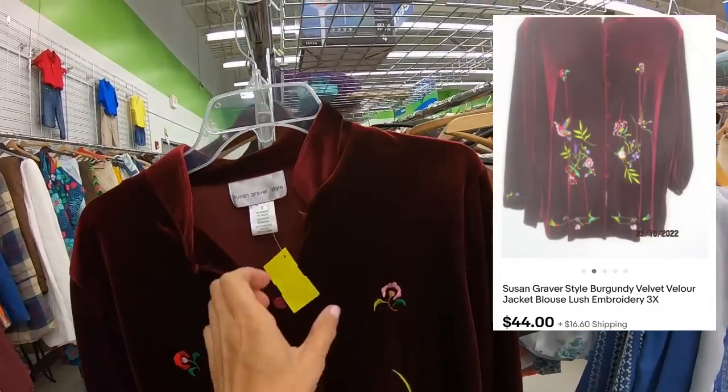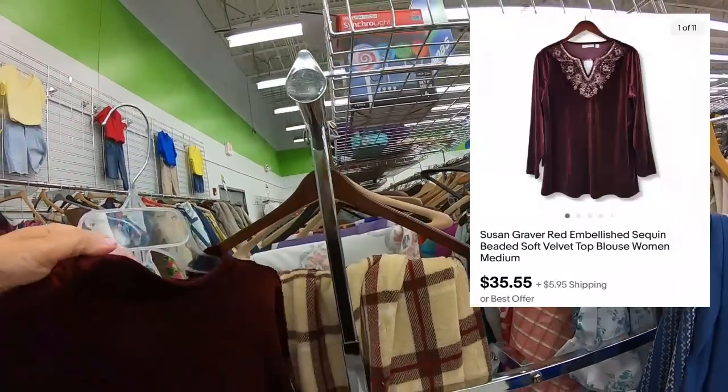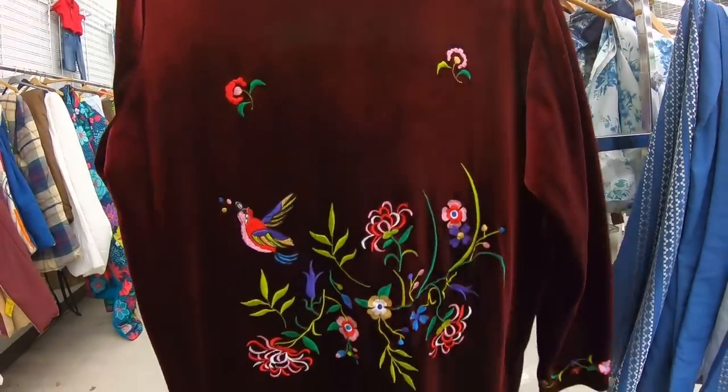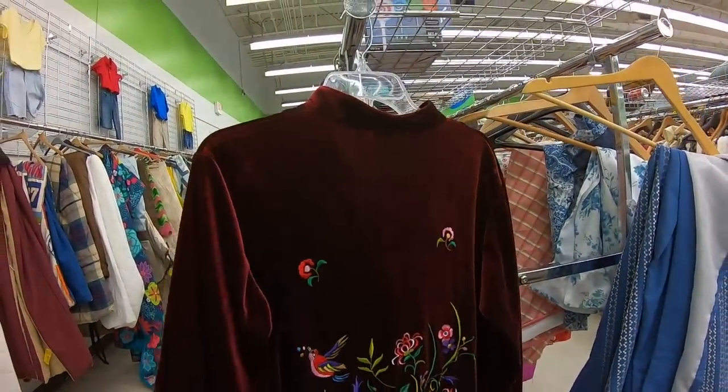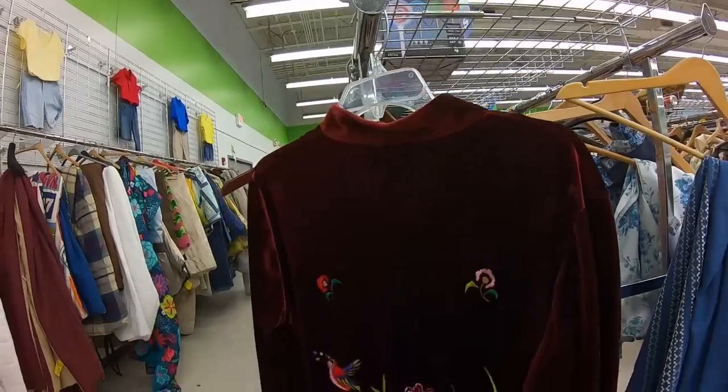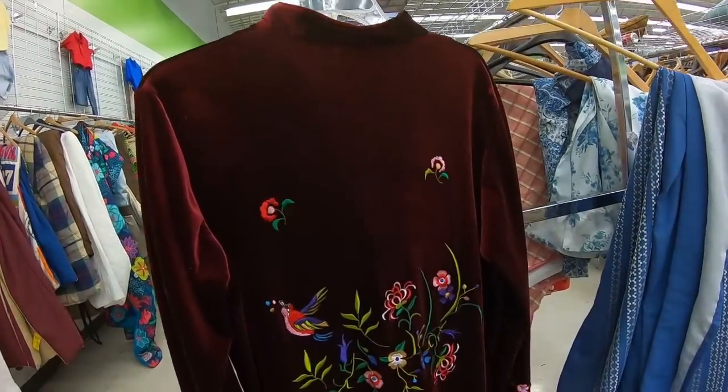This one's in beautiful shape. And when I see embroidery like this, I think other people like it too. Birds, flowers, beautiful style. And I'm convinced that I can get at least $19.99, which won't profit me a lot of money, but it's a good solid bread and butter.